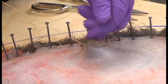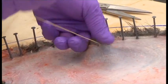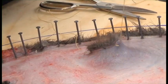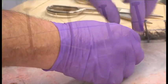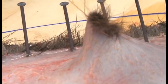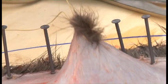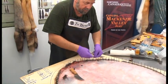So we're going to do that. We're going to keep going all the way around the edge, going in and out of the skin without pushing it right through. But I try and stay as close to the edge as I can. And it's just going to make a nice stitch, and it's going to close up the hole real nice. So now what I do is I just pull the thread right through. So we got lots here to work with. So we're going to pull it right through quite a bit here. And now I'm just going to tie this up.